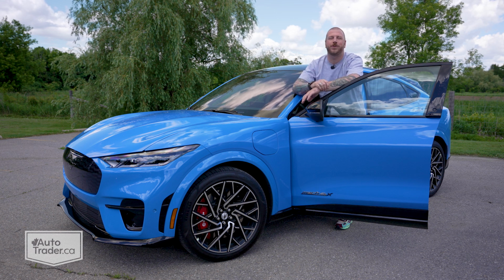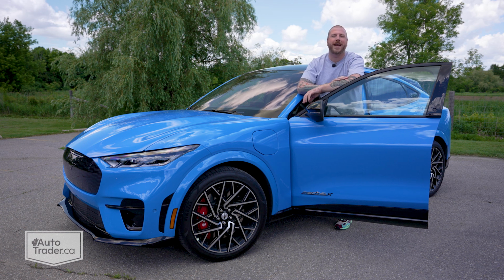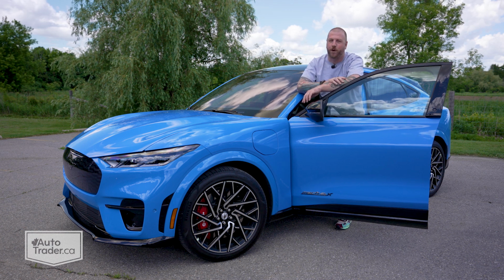Forget going quick in a straight line. This Ford is at its best when the tarmac gets twisty, and that, my friends, is what performance is all about.